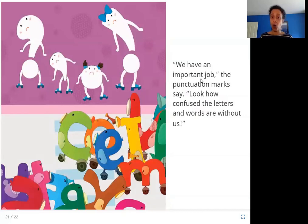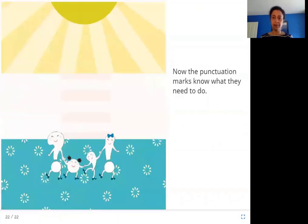We have an important job, the punctuation marks say. Look how confused the letters and words are without us. So now these punctuation marks are going to organize the letters and words because they are confused without the marks. Now the punctuation marks know what they need to do. So now they're all happy because they know their job now. They know that their job is to organize the words into sentences, and they know where each of them belongs.